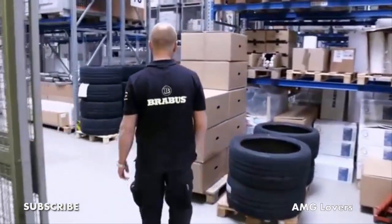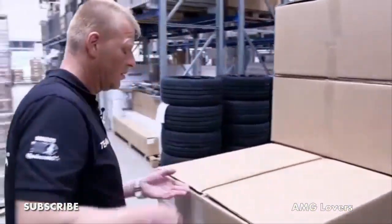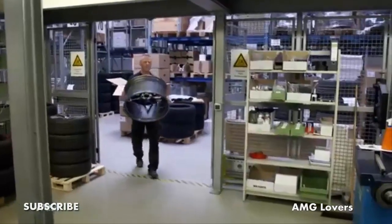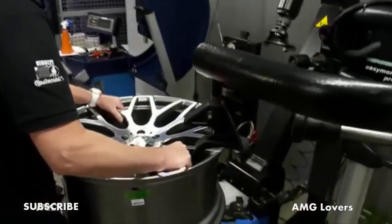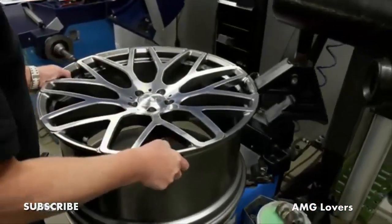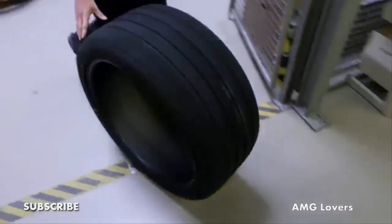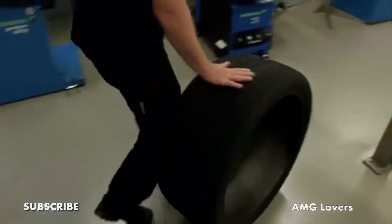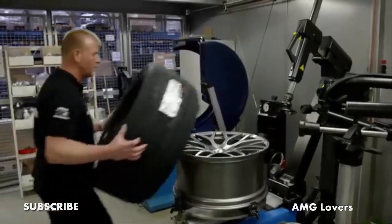The new 23-inch wheels are already waiting in the warehouse next door. A colleague clamps the huge alloy wheels, machined from a single piece, into an assembly machine. The sports tires will later have to keep the 2.5-ton car on the road at speeds of up to 240 kilometers per hour. The casing, the central framework of the tire, and a special rubber compound ensure the necessary traction.